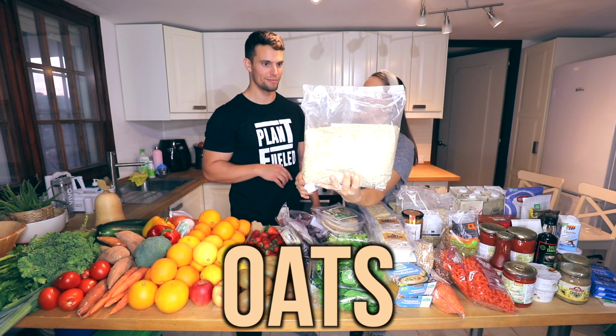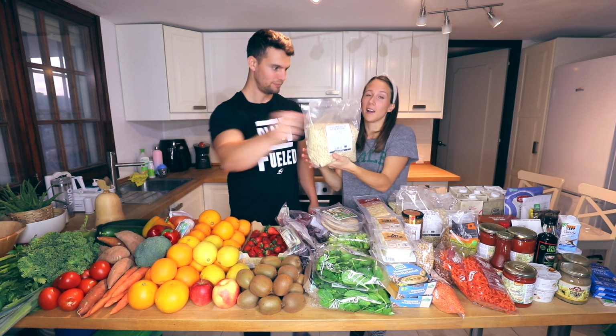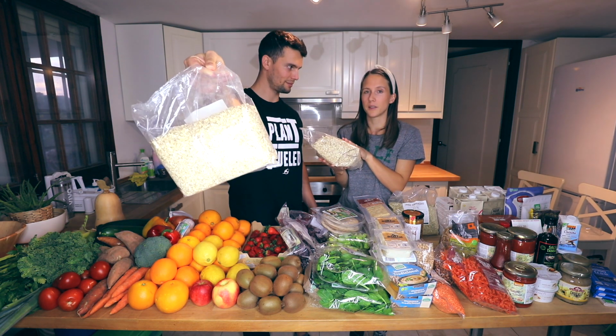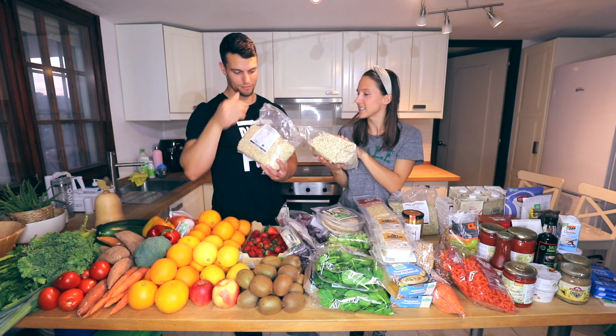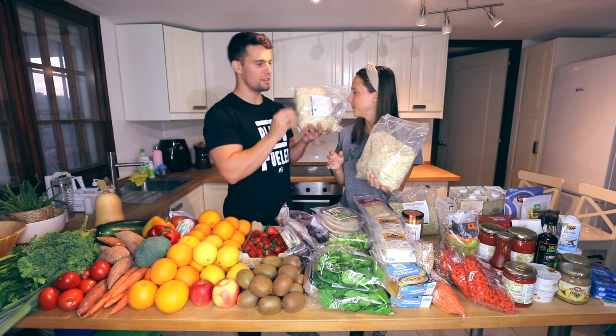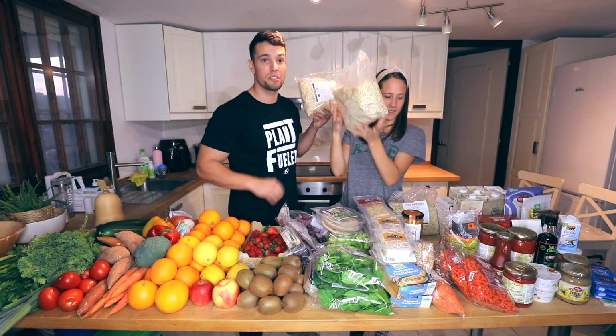Oats. That's super important, right? Yeah. Usually we have oats every single day, either as oatmeal for breakfast, or I make oat pancakes as well. That's been my favorite lately. So yeah, I can probably show you that one as well. Yeah, so this is like 3.5 pounds of oats each pack.